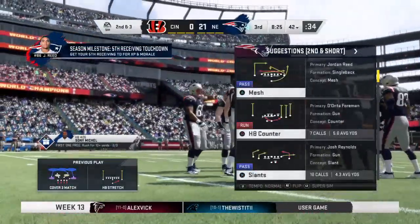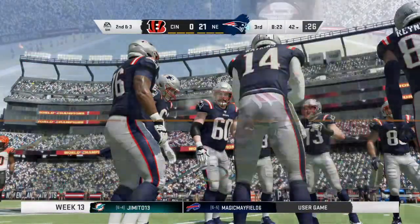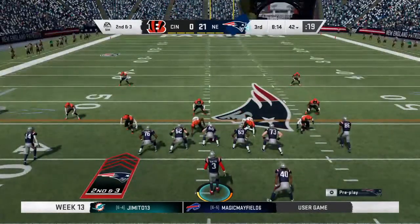They're trying to show that they can run the ball, protect this lead. Give it to the backs, play a little bit of keep away, don't you think? And that's probably a good philosophy at this point. Going to make that defense stand up and stop them.